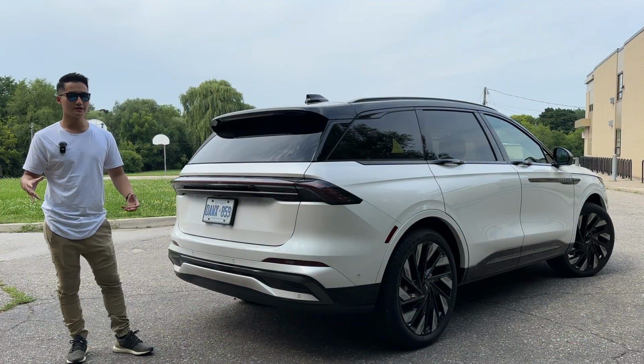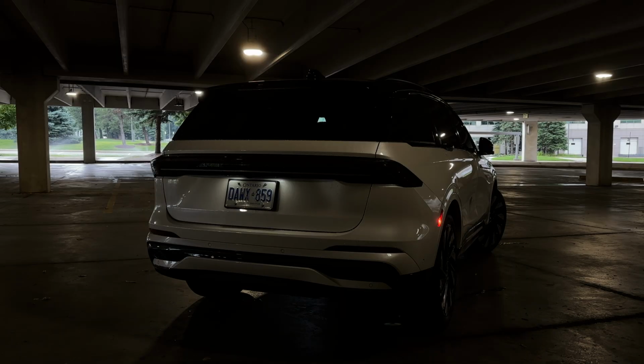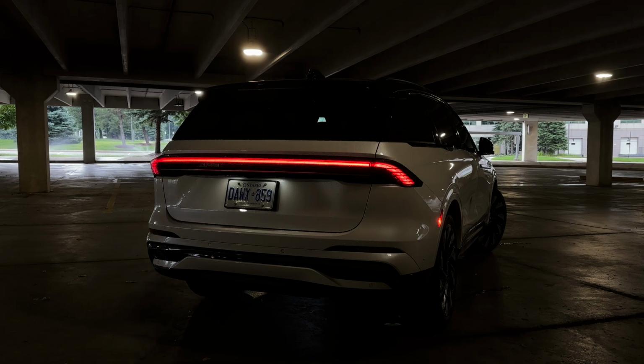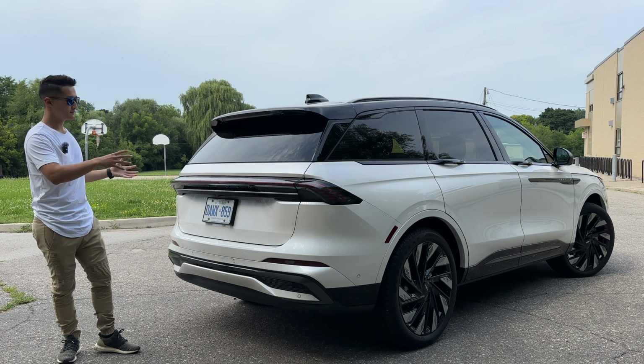The back of the Nautilus also features the light bar design that goes across the vehicle, and it looks very nice at night. The Lincoln badging is actually also hidden within the light bar unit, and the wiper is also hidden underneath the spoiler here. So the overall look is very clean.